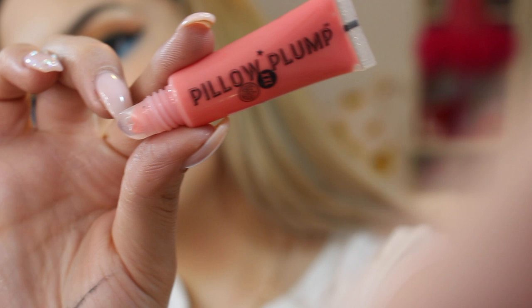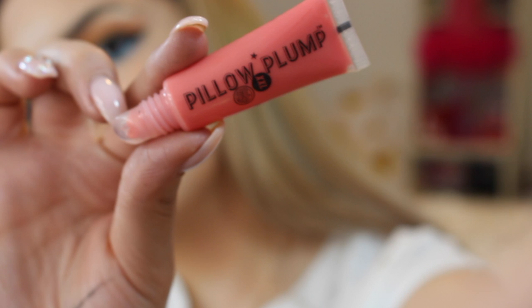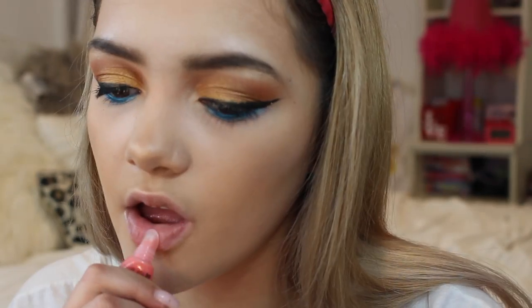It's just a lip gloss, right? And you know how those lip glosses are always like, oh, you do this and your lips will get really big. And you know, it never happens. Well, I thought that also. I'm gonna put this on and show you. This is by Pillow Plump Sexy Mother Pucker.